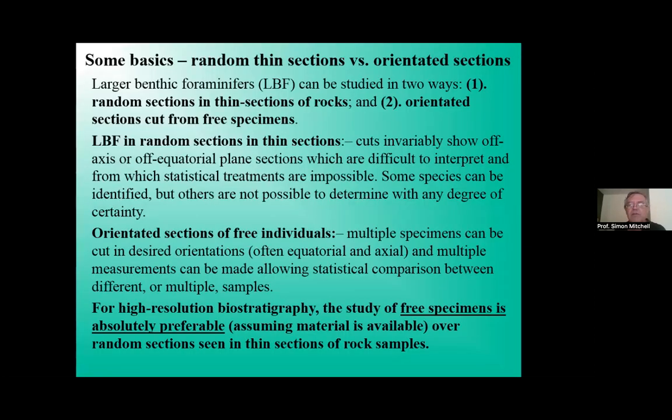Okay, so some of the bases. Well, what we've done is we've looked for free specimens. If we have free specimens, we can cut the orientations of specimens that are useful for us. So often we're cutting equatorial or axial sections. This is better than using random sections where we are not going to be able to see the details of these forams.